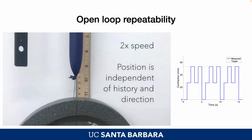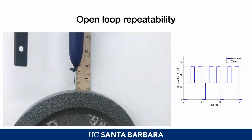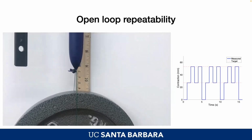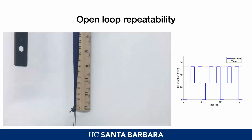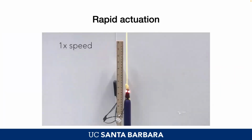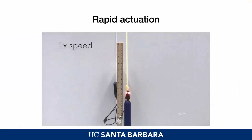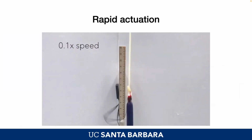The advantage of no hysteresis is that we have open loop repeatability. What's going on here is I'm inflating the muscles to different set pressures, and it always goes to the same spot. And if there's frictional losses, that drag would make it not quite go back to the same spot each time. This one, it goes back to the exact same spot. Another cool part here compared to other soft actuators is that it's incredibly fast. Again, all it is, is that one simple tube with very little friction. So you inflate it, it contracts very fast.